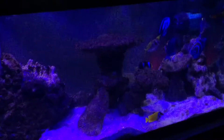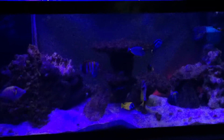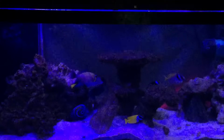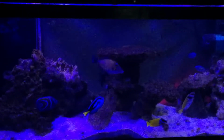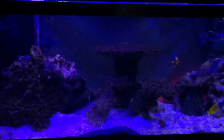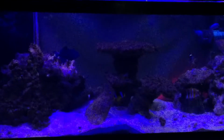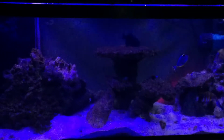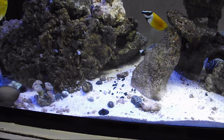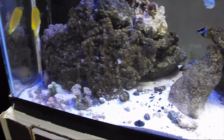Alright guys, so my white line trigger is suffering from swim bladder issues. As you can see in this clip, he's swimming normally and just being himself. Now he's unable to swim and hunt and feed himself, so most of the time he's usually hiding in the rockwork and only comes out to get fed or reposition himself.